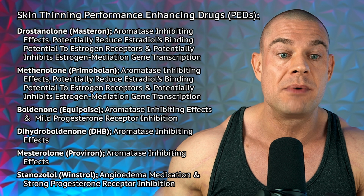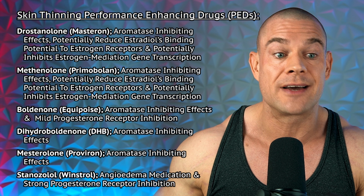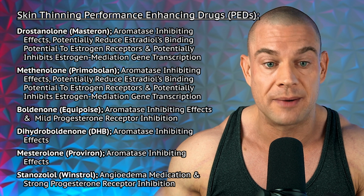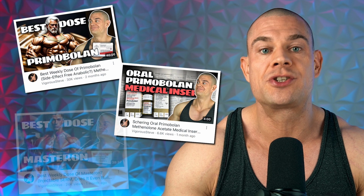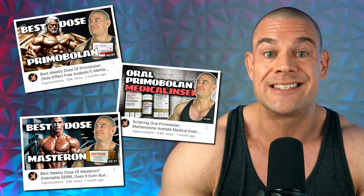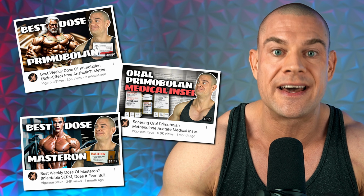There's masteron and primobolan, which are known to have aromatase inhibiting effects, potentially reduce estradiol's binding potential for the estrogen receptors, and potentially inhibit estrogen-mediated gene transcription. Now, this scientific evidence is a little bit of a stretch. Again, masteron and primobolan have not been extensively investigated like testosterone, dihydrotestosterone, or nandrolone have been. I made two separate deep dives about masteron and primobolan already. You would be wise to watch those.